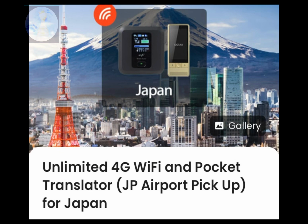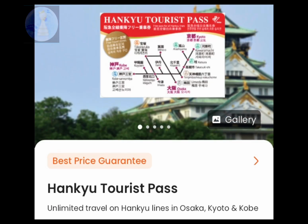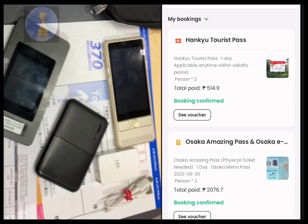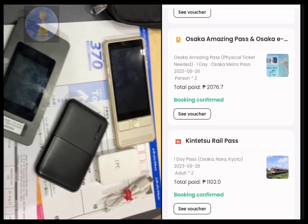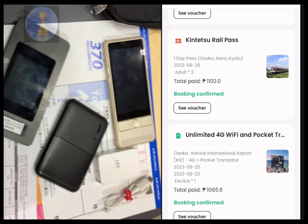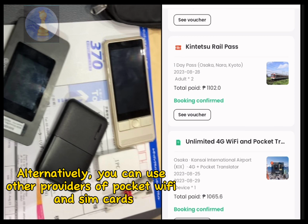These are the vouchers that we booked through Klook. The Pocket Wi-Fi, the Osaka Amazing Pass just for a day, the Hankyu Tourist Pass, a day as well, and the Kintetsu Rail Pass. So before I traveled to Japan, to Osaka, we booked and reserved vouchers in Klook. So we get 3 passes and also the unlimited 4G Wi-Fi with packet translator, because we might be needing this as we talk to locals or as we read some words or statements, or we want to really know the captions on those places that we are visiting.